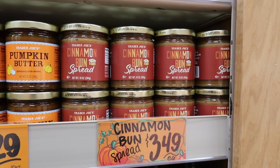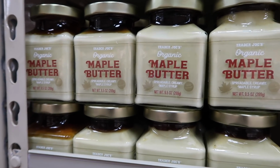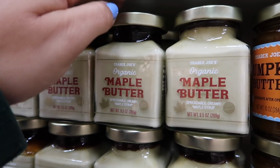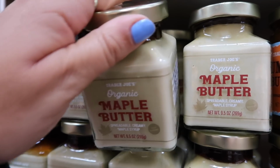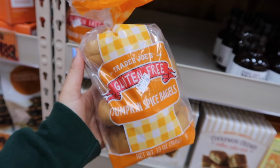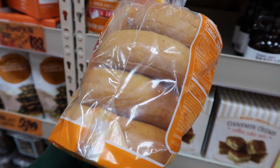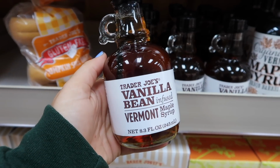And here is a gem I found. Cinnamon bun spread, maple butter. Oh my gosh. You know I bought this. I'll take two. And then I found gluten-free pumpkin spice bagels. I think that's a great thing to have. There's so many people that can't have gluten, and here is a great option.